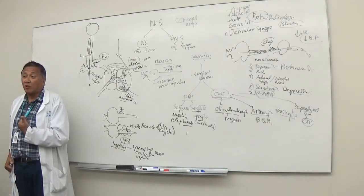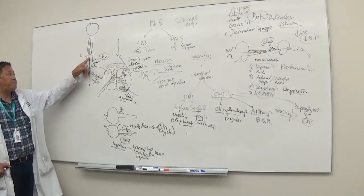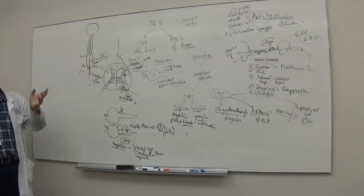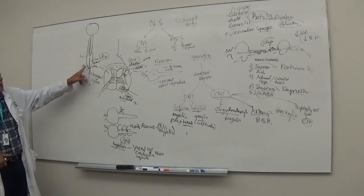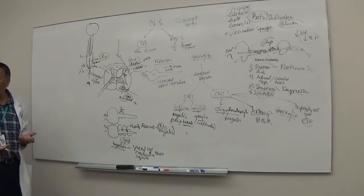It protects your spinal cord because it's anchored to this coccyx. So the coccygeal ligament is made up of pia and dura. But this one is just purely pia. It's called the filum terminale. The pia together with dura at S2 becomes the coccygeal ligament attached to where? Coccyx. Remember the word coccyx, tailbone.